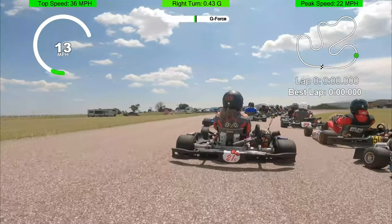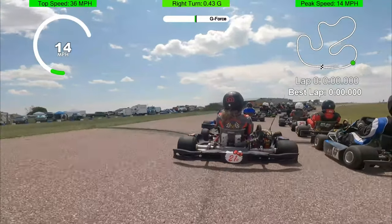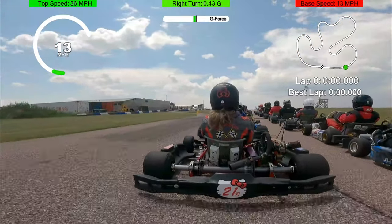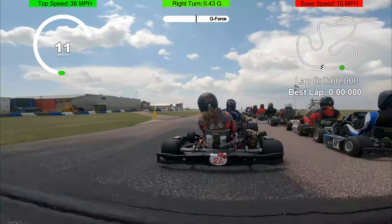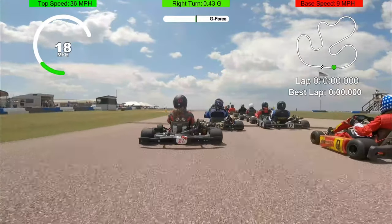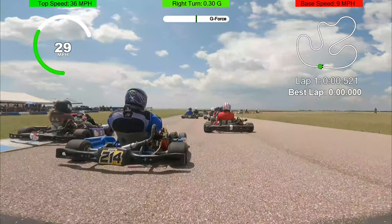And we're about to go green. We're coming around. This is the long sweeper. Some of you asked for an overlay to show some data, and I found this Race Render is awesome, and it makes it really easy. This was like 20 minutes of work to get a decent overlay. And we start. All right.